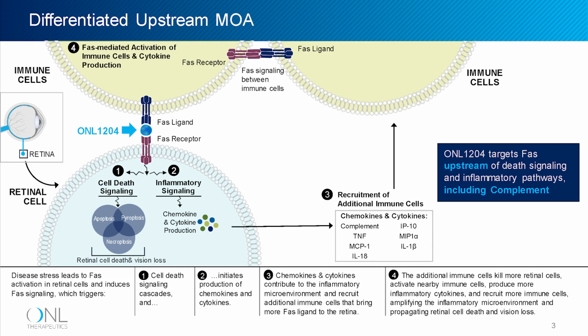Our study in retinal detachment, it's a surgical procedure, so we have the opportunity to assess human vitreous and the impact of our drug. We're clearly seeing reductions in the cytokine inflammatory environment in human vitreous, and that's given us a great deal of confidence as we move our programs forward that we are blocking upstream of other potential pathways to be able to protect retinal cells, but then also quiet the inflammatory response across a number of disease states.